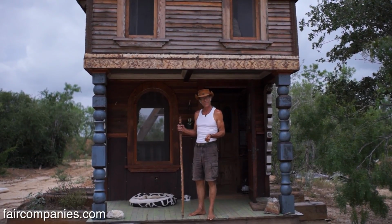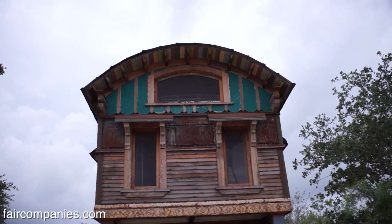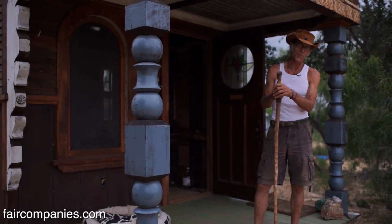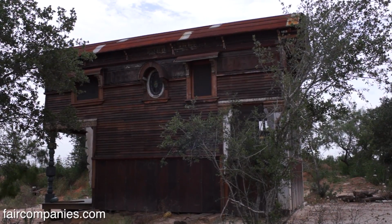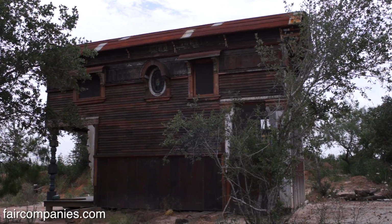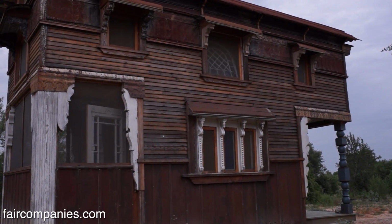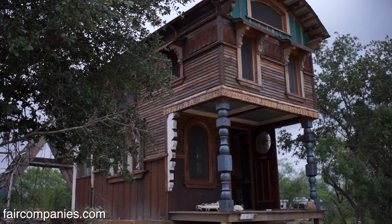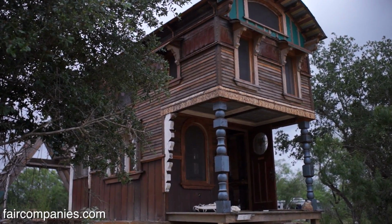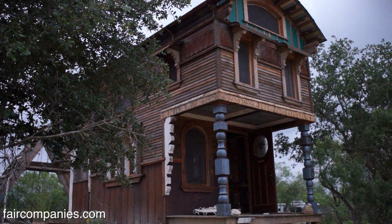Welcome to Temple Tantra. This is my home. This is Temple Tantra. The house is almost magical for me. I figured if I was going to do something big in the tiny house field, I'd pick the gypsy wagon, because that's the biggest gypsy wagon you'll ever see. This whole house is 10 foot wide by 23 foot long, including the porches.